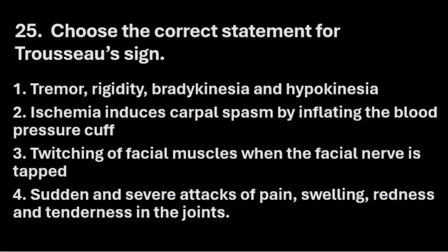Next question. Choose the correct statement for Trousseau's sign. Option 1, tremor, rigidity, bradykinesia, and hypokinesia. Option 2, ischemia induces carpal spasm by inflating the blood pressure cuff. Option 3, twitching of patient muscles when the facial nerve is tapped. Option 4, sudden and severe attack of pain, swelling, redness, and tenderness in the joints. Let us see the right answer.